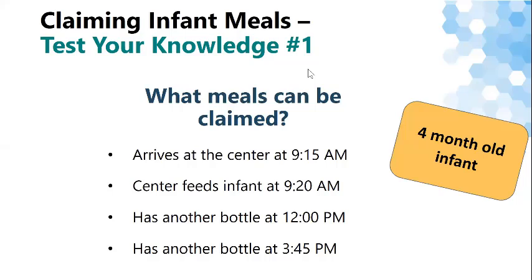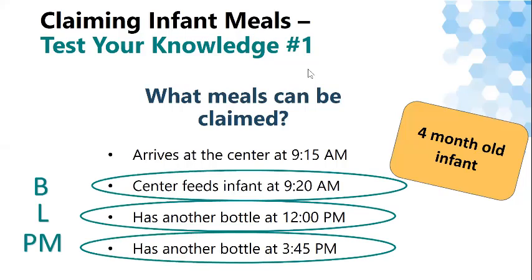So here in this scenario, we have a 4-month-old infant arrives at the center at 9:15. The center feeds the infant a bottle at 9:20, another bottle at 12, and another bottle at 3:45. So this one's pretty easy. The center could claim a breakfast, a lunch, and a PM snack. Even if you typically serve breakfast from 7:30 to 8:30, you could still claim a breakfast at 9:20.